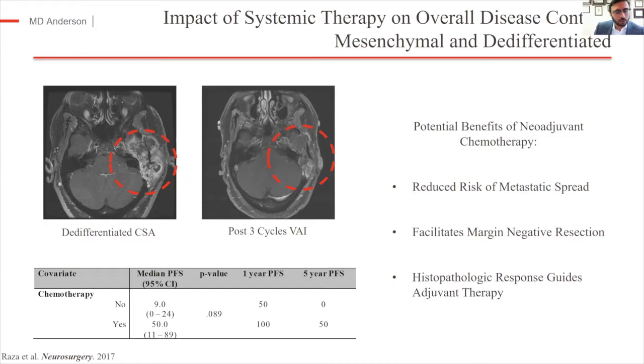And even if you're going to proceed with surgery, I think there are at least 3 reasons to consider using neoadjuvant chemotherapy. First is that, given that these are disease types where there's a high risk of metastatic spread, the fastest way to treat this cancer while you plan for a big resection is by starting induction chemotherapy. And you can almost do that the day after you see them in clinic.